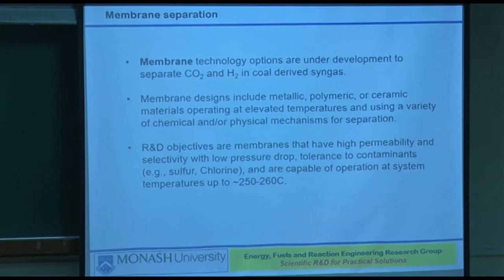So selectivity means the one that you want most, selectively. So selectivity and yield are the two terms which are used extensively in reaction engineering. It's almost at the core of reaction engineering. These two things are different. So for example, CO plus steam giving you CO2 plus hydrogen.